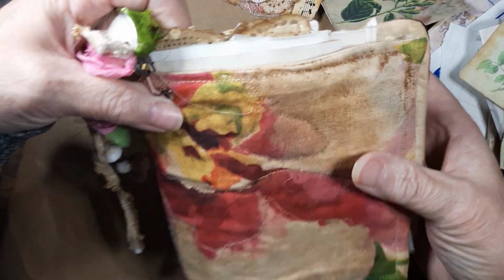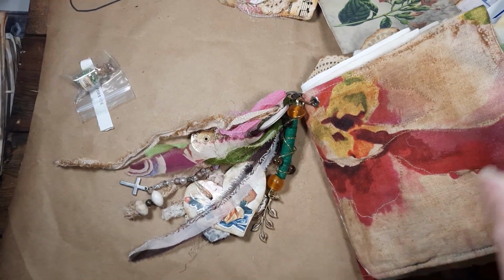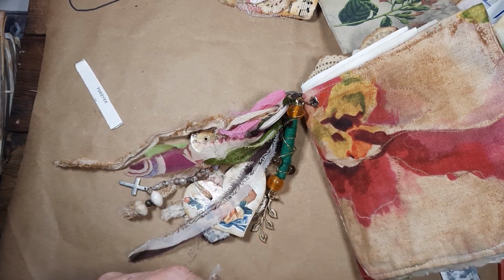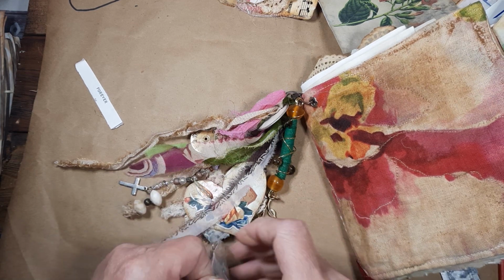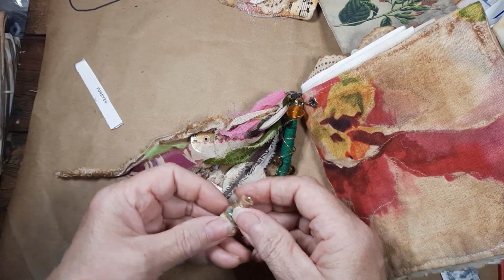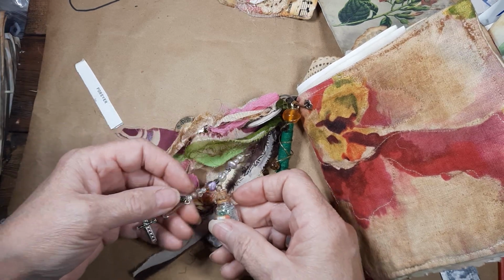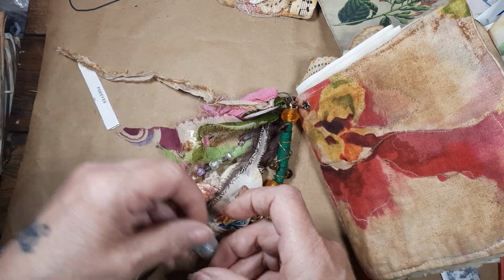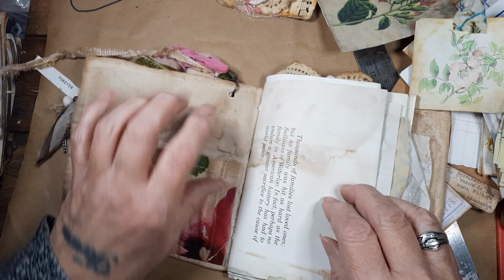Okay, so there's a pretty little dangle. And I will put this on. I don't know, maybe I don't need it. It's got glitter and beads in it. I think I will add it on here, but I'm going to have to get a jewelry piece to do that. So that'll be another time. Now we can fill these pockets.